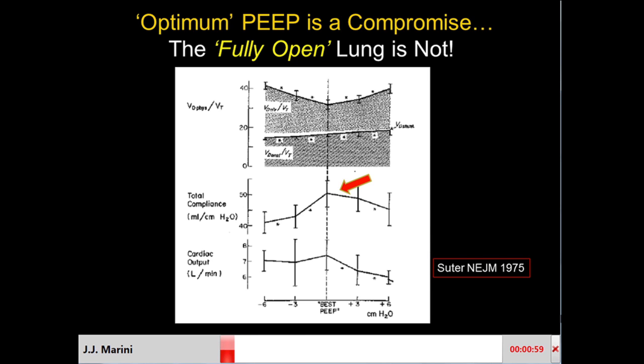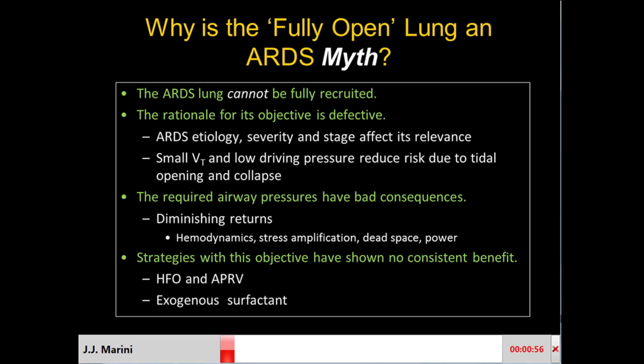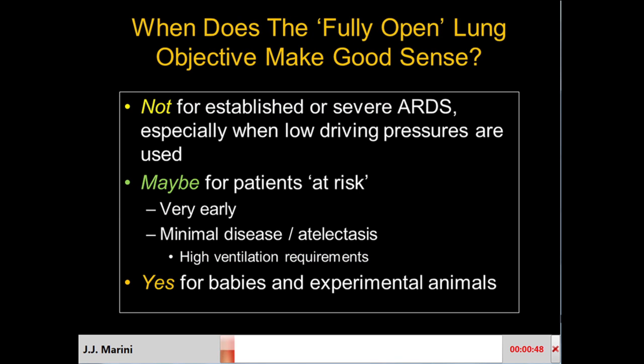So, in conclusion, I would have to say that it is a myth that we should fully open the lung, and there are dangers associated with it. When does it make sense? It's not for established severe ARDS, especially when low driving pressures are used. Maybe for patients at risk, very early, with minimal disease or atelectasis and high ventilation requirements. Yes, for babies and experimental animals. But open lungs now, when you make the shift from early and mild to severe and late, makes no sense.